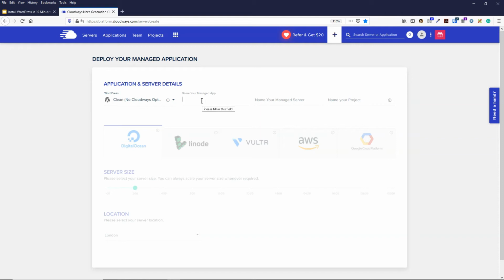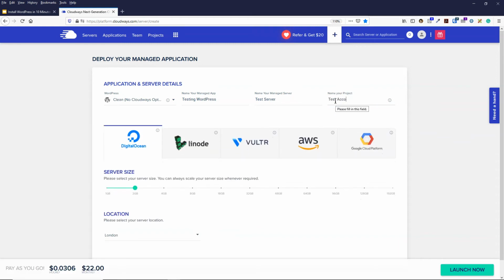You can just be testing WordPress or something. And in the name of the server, you can do test server and then give it a project name, test account, and you can always change these names later on.